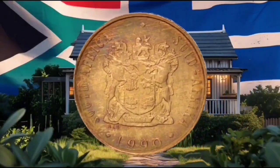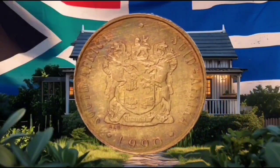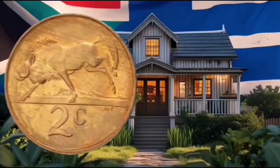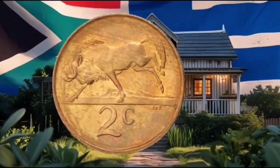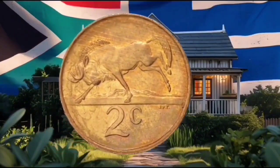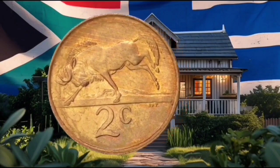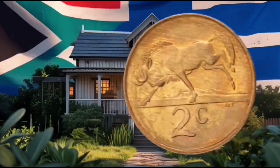Above the coat of arms, you'll find the name of the country in English and Afrikaans, South Africa and Suid-Afrika. On the reverse side, you'll see the well-known image of two sparrows sitting on a branch, a design created by artist Jan van Zyl. The denomination 2C is displayed clearly below the birds.